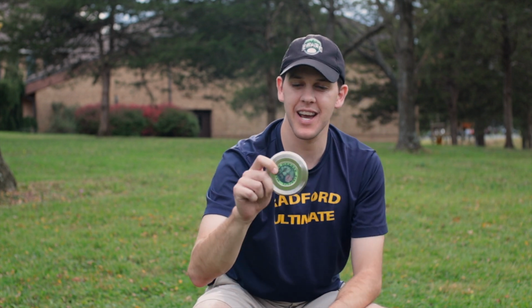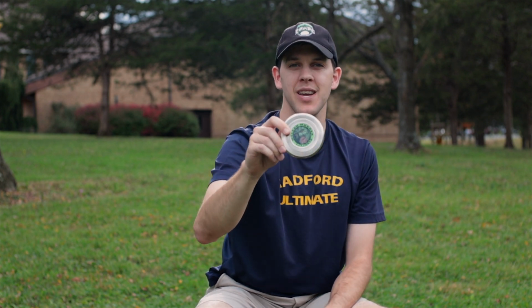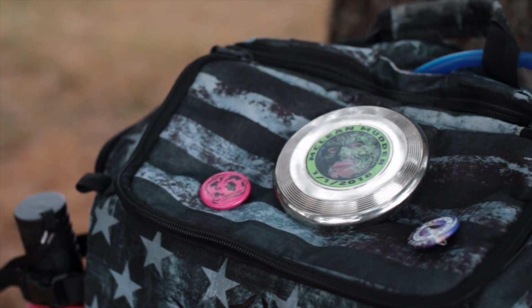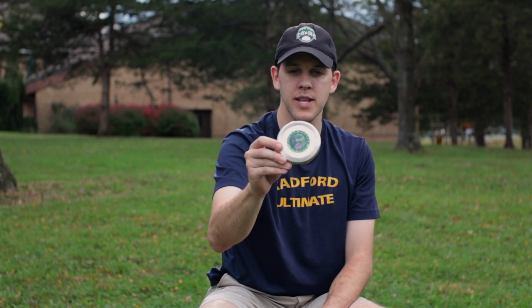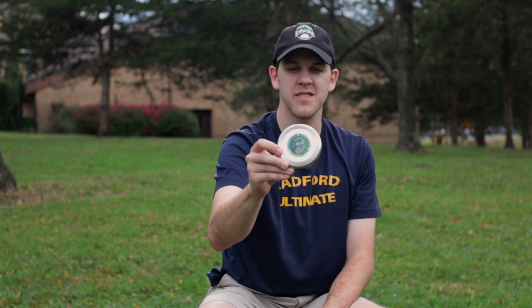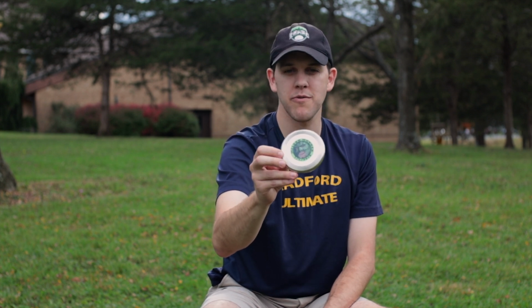And then I also have my metal mini here that I got from my first tournament when I started playing disc golf. It was not PDGA, but it was just a fun local tournament on New Year's Day, 1/1/2018, at a course in Northern Virginia that's no longer around, RIP McLean.